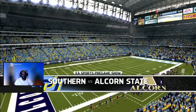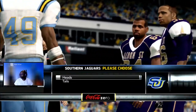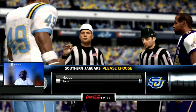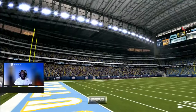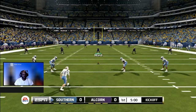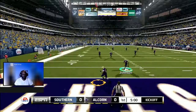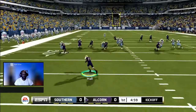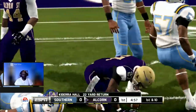Welcome to Neutral Side Action, and we're just about ready for kickoff. And the fans are on their feet awaiting the start of this game as the players line up for the kick. And he got all of this one. Great kick. Tackle made at the 20.